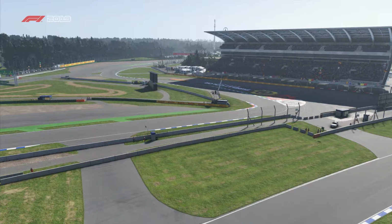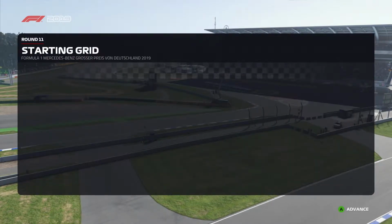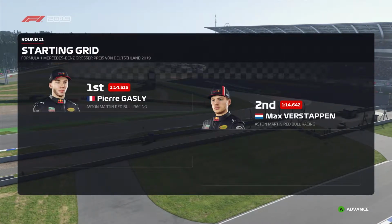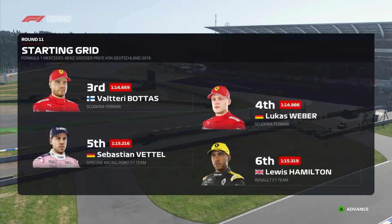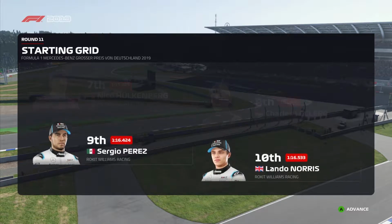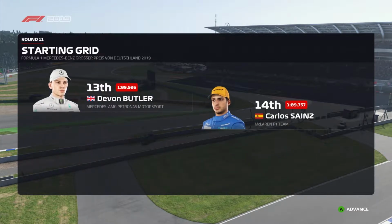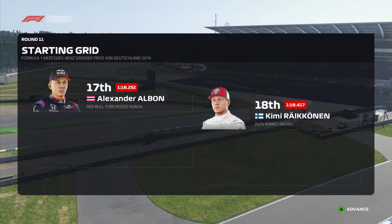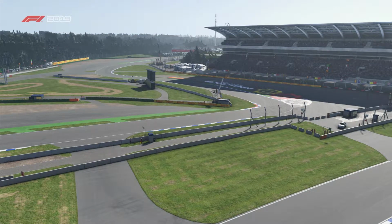Let's run you through the driver grid order for today's exciting race. A fantastic effort from Pierre Gasly yesterday puts him on pole, and Max Verstappen lines up alongside. Considering the rest of the grid, we have Bottas, Weber, Sebastian Vettel, and Hamilton, Hülkenberg, Leclerc, Perez, and Lando Norris, Ricciardo, Mr. Monaco, Devon Butler, and Sainz, Grosjean, Stroll, Alexander Albon, and Kimi Raikkonen. Giovinazzi and Daniel Kvyat completes the grid. And with preparations almost complete, let's head down to the track.